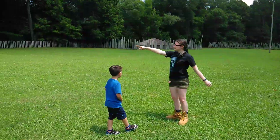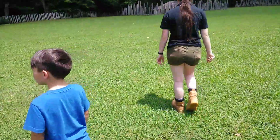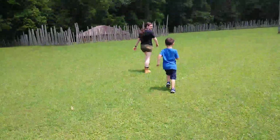That was fun, huh? I know, I've seen it. I think an elephant came in. So that's Town Creek Indian Mound. It's tiny. We still have one more building to go through. So we have the nature trail too.